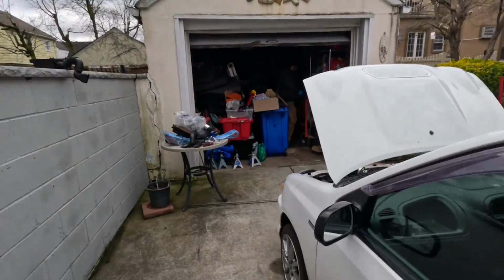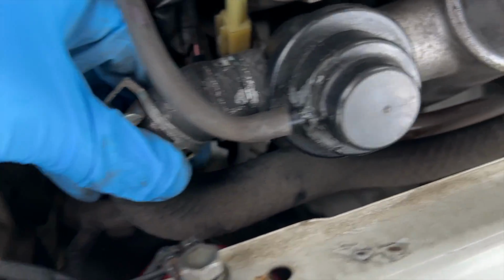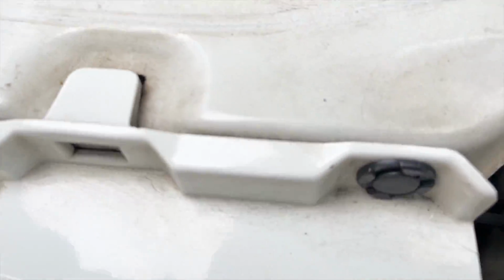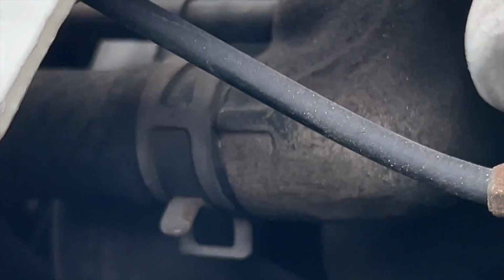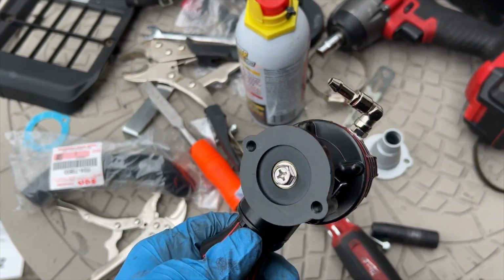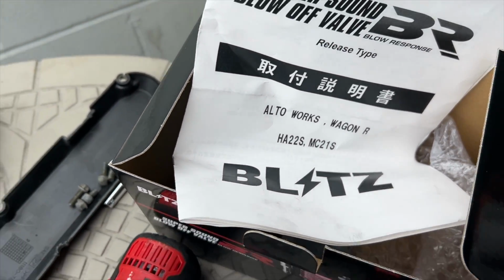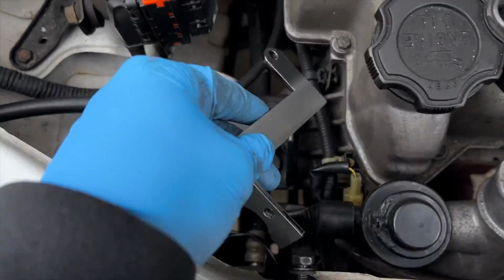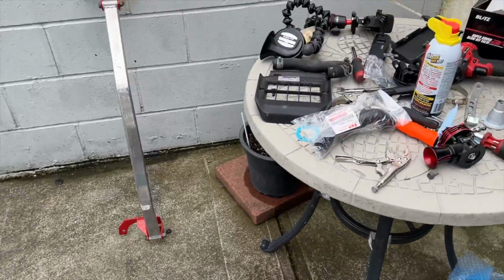But I think what I'm gonna do now is just do the blow valve, see if we can get that done at least. So the way the blow valve is gonna work is that we need to remove this hose, this one right here. And after you take off this clamp, the second one is in your bumper right there. Second thing is that the Blitz blow valve kit that came with the car, that is 100% for the HA22S also works. It came with this bracket, but it's conflicting and really hitting this, so I'm not really able to use it. I do still think I'm going to have the blow valve on the car before this video's over.